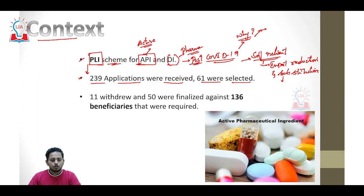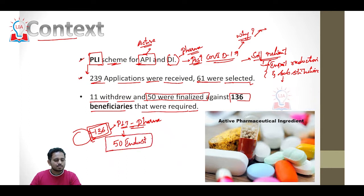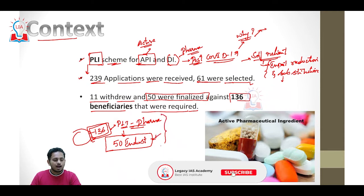In order to have domestic production, 239 applications were received and 61 industries were finalized. Out of these 61, 11 companies withdrew and only 50 were finalized against 136 beneficiaries that were required. See here, the required beneficiary number was 136. The government had finances and also had an administrative setup in order to include 136 industries for the production linked incentive scheme in the pharma sector. But in reality, only 50 industries were finalized as the final beneficiaries. I hope you are understanding the dichotomy here.